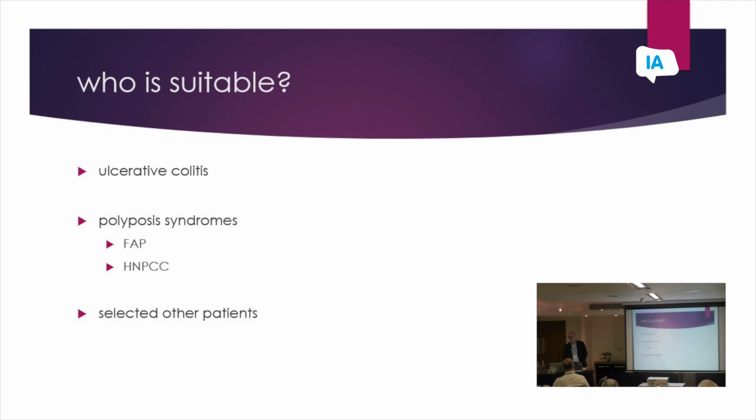So who's suitable for pouch surgery? Patients with ulcerative colitis, polyposis syndromes such as FAP or HNPCC, but there are also other selected patients, and we'll hear a bit more about Tim's journey later on, because he's come through a slightly different journey to which most people do for pouch surgery.